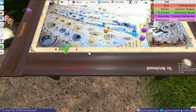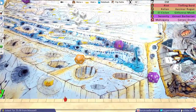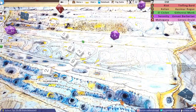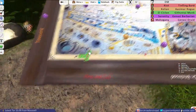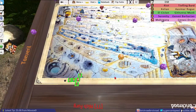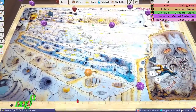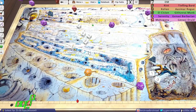Kelian. Gurgle, gurgle. Hey. That's a save. Oh! That was almost a 1. And back to Serenity. Can I try and stabilize Kelian by feel? I know he's right underneath me right now. After I felt the thing move past, I don't know where it is. Yeah, I'll let you try it.